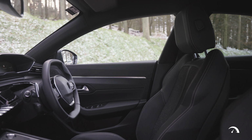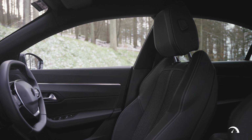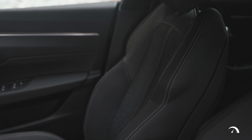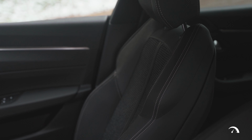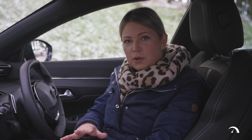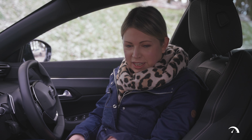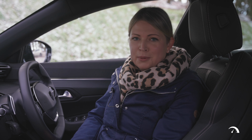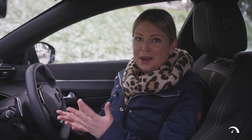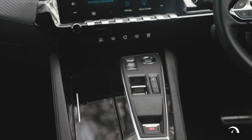When it comes to seat upholsteries, there's a few upgraded fabrics for this new version of the 508. If you go for this Allure model, you get a mix of fabric and synthetic leather. You go to the GT and there's a little bit more Alcantara. Now, on the Allure version, the seats are manually adjusted for the front and passenger seat. You do get power adjustment, but you do have to go up the trim levels to get heated front seats and power adjustment.